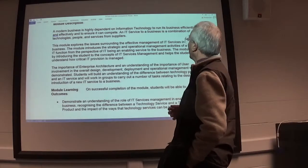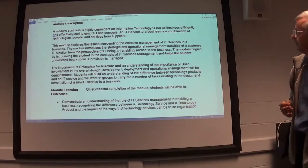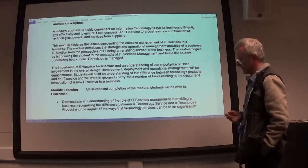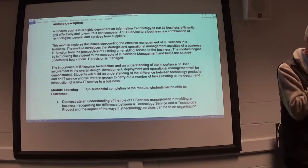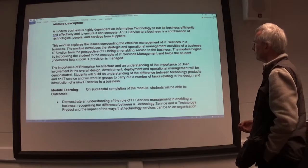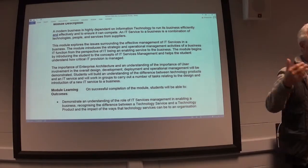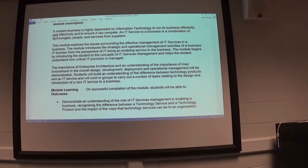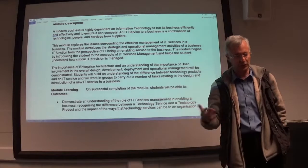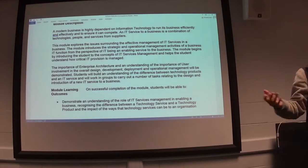And the claim is that IT is required to run businesses efficiently, effectively, and to ensure that they can compete with their competitors. We may well end up critiquing that statement as we go through. In terms of definition, an IT service, to a business or to us as users, is a combination of technology or technologies, people, and services, which may be physical, delivering information in one form or another.